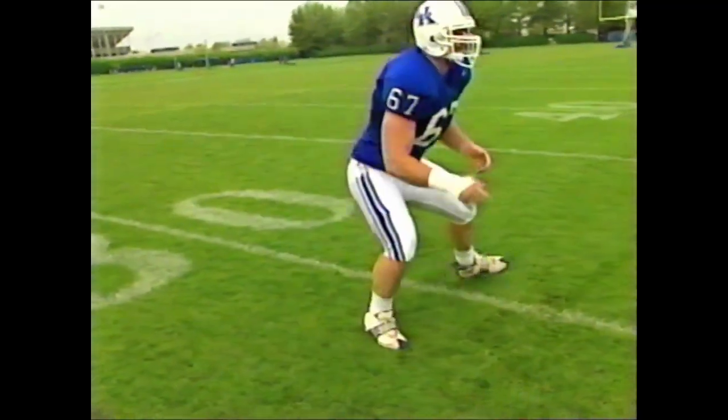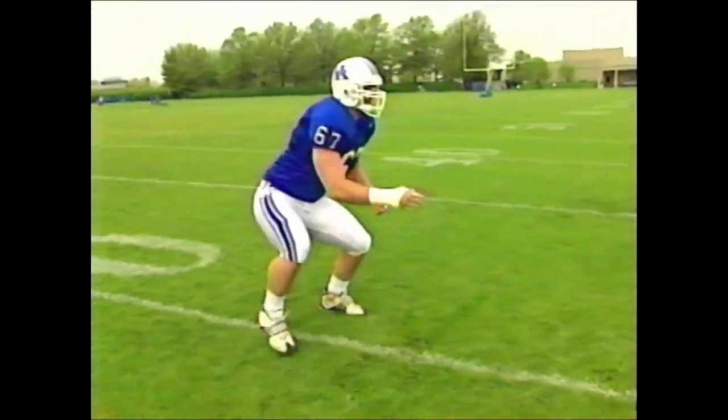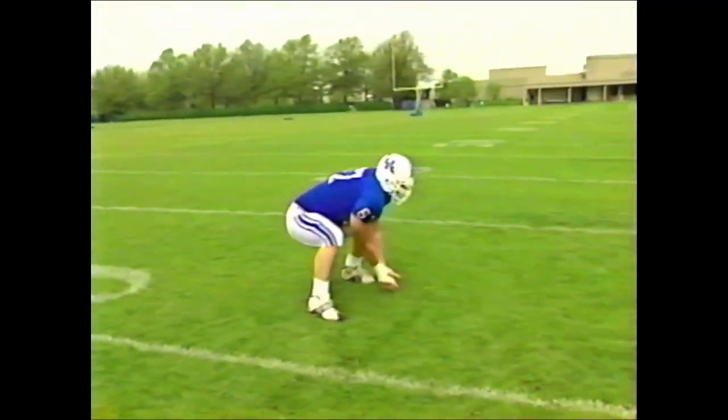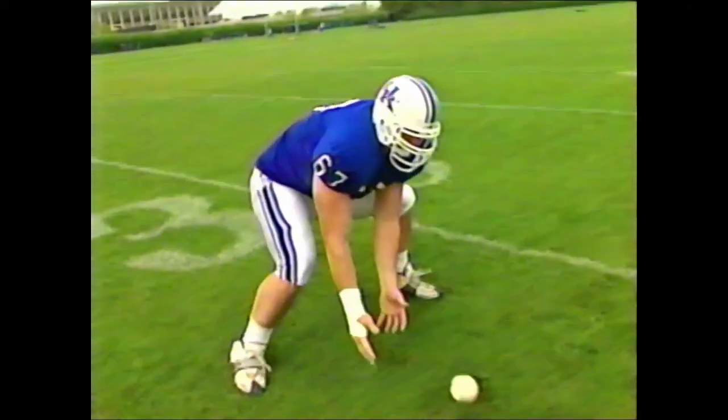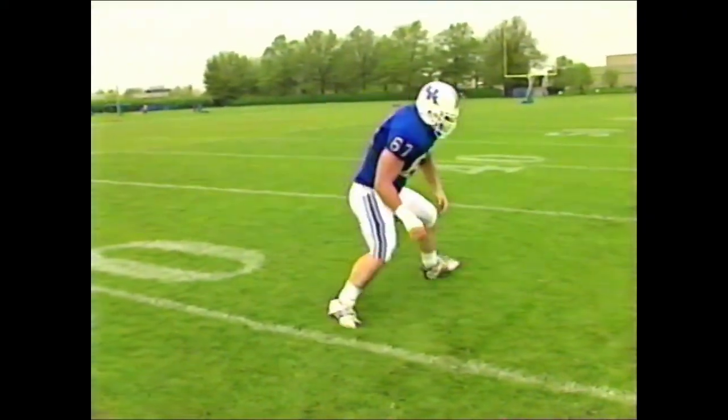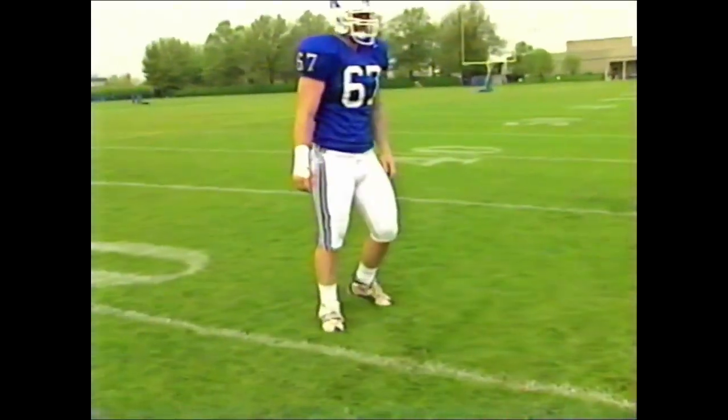Once again, hips down, moving the feet and keeping the back straight. We work 5 or 6 repetitions and we want to work the lineman right and left.